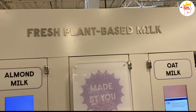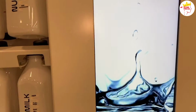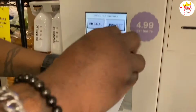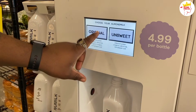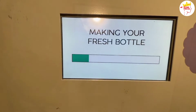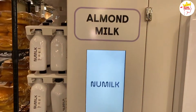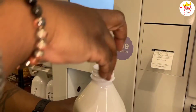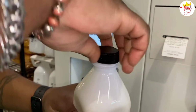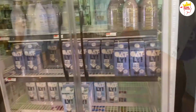Wow, I can't believe that this milk actually tastes way better than the carton milk, guys. I made a fresh batch just to give it a try and see how it was. Ooh, so delicious. For only $4.99, guys, you get a nice full bottle of fresh milk. And all you gotta do is print out your little sticker, add it to the milk so you could pay for it in the end.